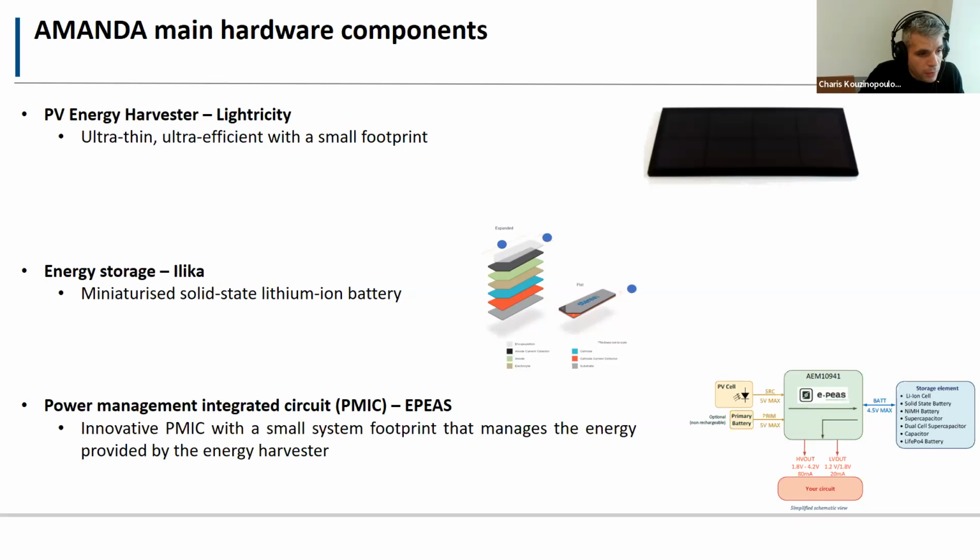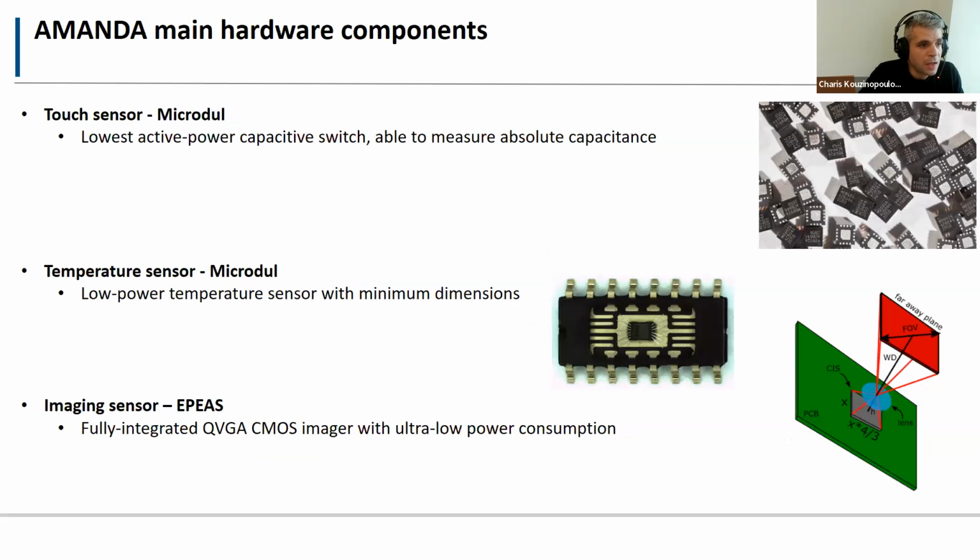An innovative power management integrated circuit from EPIS with a very small system footprint that manages the energy provided by the energy harvester, and is responsible for its circulation throughout the card and the provision of this energy to the different components of the card. A capacitive sensor from Microjoule, a lowest active power touch switch that is able to measure absolute capacity. A temperature sensor, again from Microjoule, with a very low power consumption and very minimum dimensions.